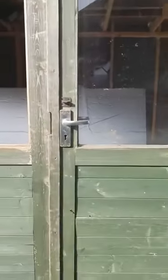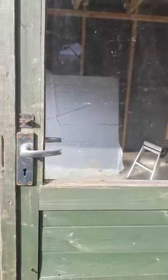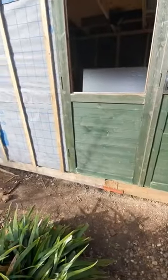So I got the two doors fitted a couple of days ago. Quite pleased to see that they're lining up and they're closing. Need to put a bit of paint on them. I'm not sure what to do with the fronts here. I might put some of the clad in.